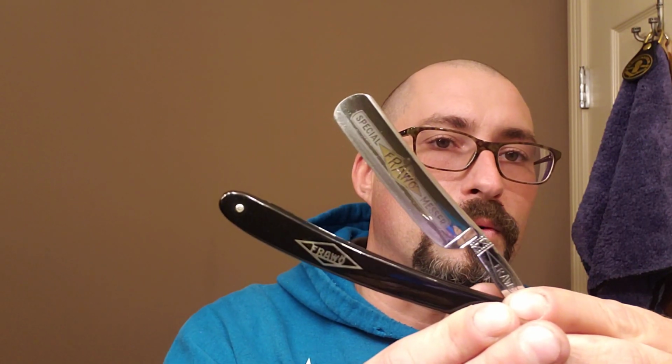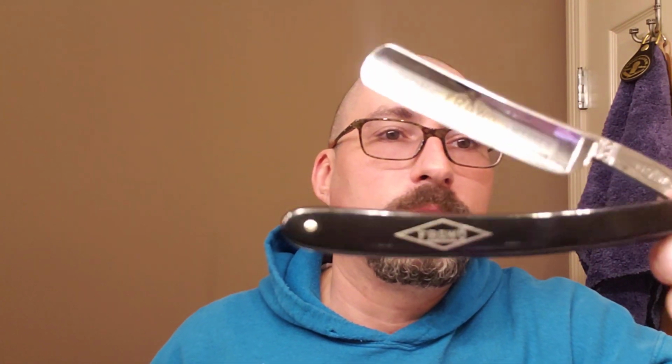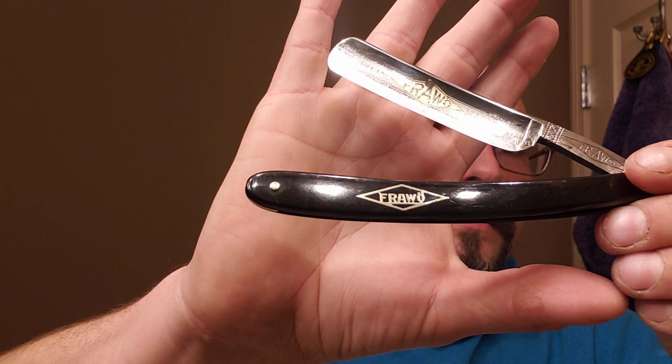So see, you've got some patina on here, as you can see. But honestly, guys, patina leaves character, and if you try to take too much off, you're going to lose that gold wash. And I'd rather have the gold wash as well, which is super cool. And I like the original scales, the inlay and stuff. Pretty cool in my opinion. Sweet. All right, next one.